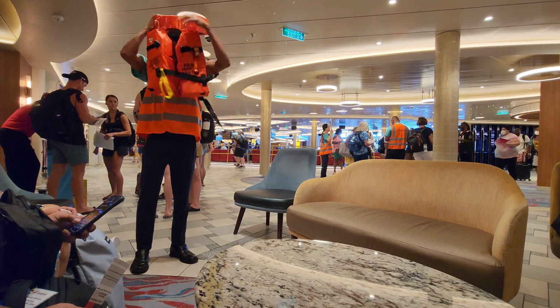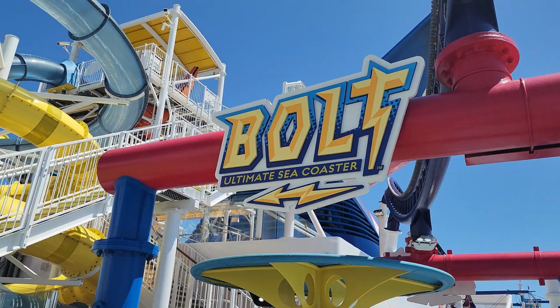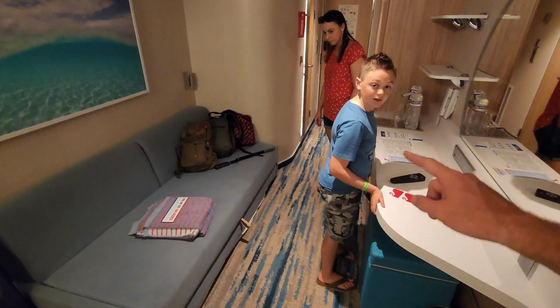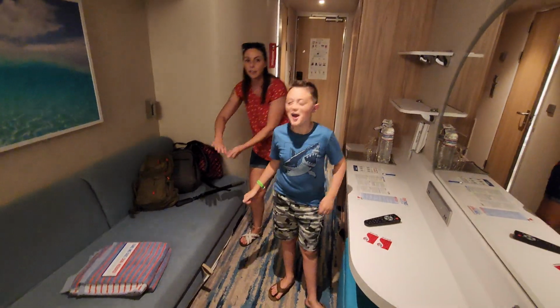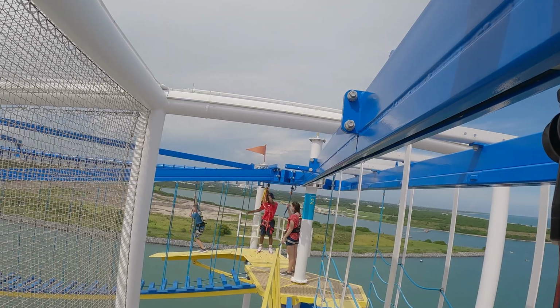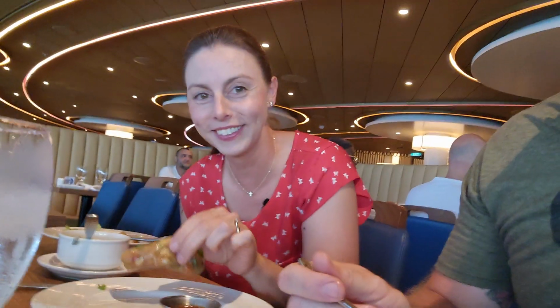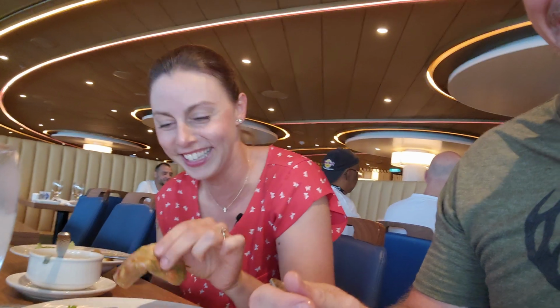We went through our muster drill. We rode bolt. We checked out our room. We conquered the zipline and ropes course, sitting 150 feet above the ship. And for dinner, we had these really weird little flaccid duck things.